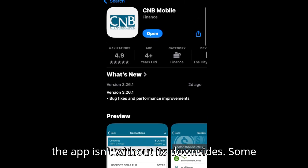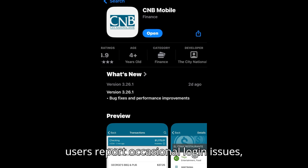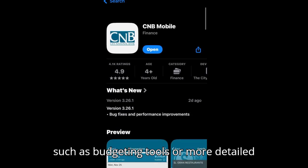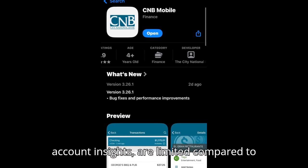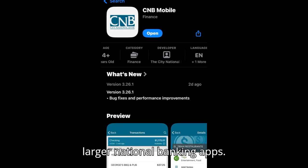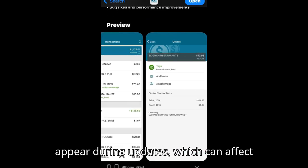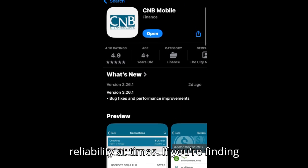Still, the app isn't without its downsides. Some users report occasional login issues, while others feel that advanced features, such as budgeting tools or more detailed account insights, are limited compared to larger national banking apps. Additionally, technical glitches may appear during updates, which can affect reliability at times.